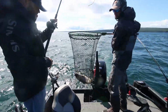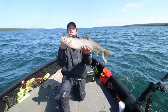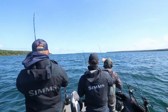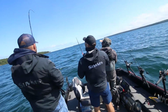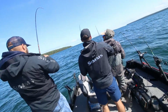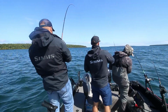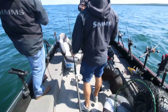Yeah. Hey, Shelby, your purple spoon caught a fish. Catching them left and right out here. Double. You're doubled up, folks. Oh, triple. Oh, this is a better one. Yeah, better one. Hey, do you want to trade them? I'm just kidding. Sure. There you go. Last one in the boat.